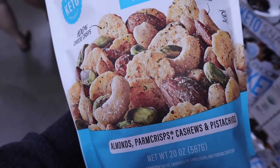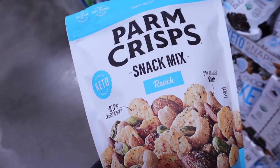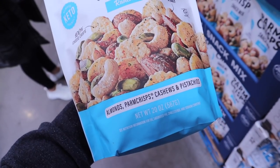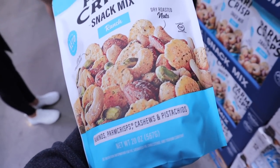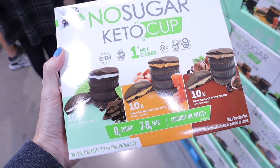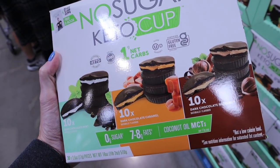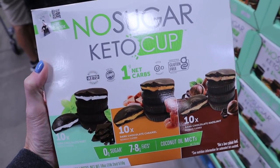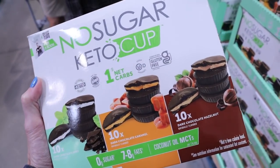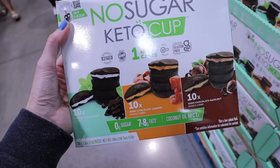Okay, let's check out these. These are $14.69, ranch flavored. These look really interesting. This is going to be your Parm crisps in the snack mix. Almonds, Parm crisps. You have cashews and pistachios. $14.99 for the no sugar keto cups. 10 of the dark chocolate mint, 10 of the dark chocolate caramel, and 10 of the dark chocolate hazelnut. Means you're getting 30 of these for a penny less than $15. As far as your carb count, each one only one net carb a serving.